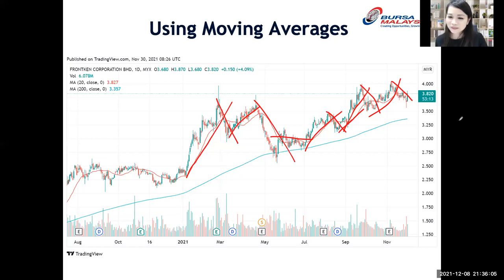Okay. No, I don't use point and figure, because not all the market participants are using point and figure. So sometimes when we look into technical analysis, we want to use something that is popular, that everybody looks at, everybody uses. Because when everybody uses it and it is popular, then only everybody will act on it. Okay, so that's how accurate it is.